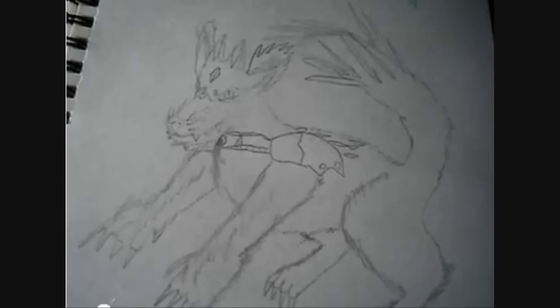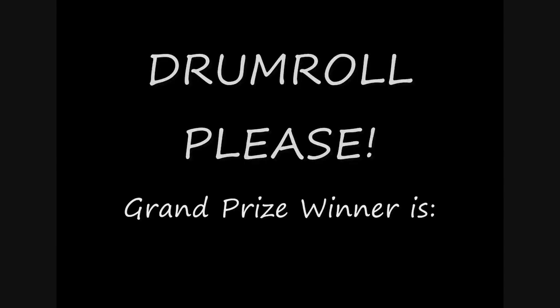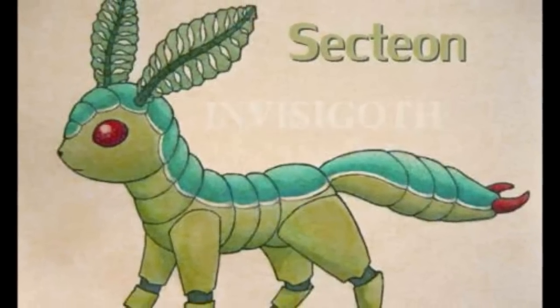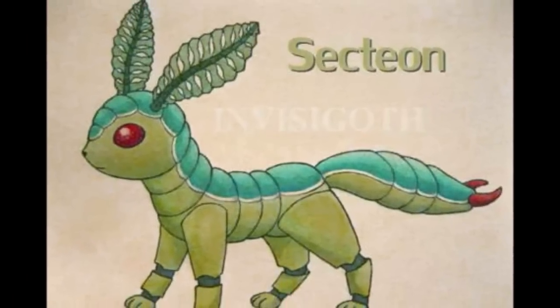And the grand prize winner. And here's the grand prize winner. SECTEON. Oh my goodness. Check out them ears. It's a bug type Eevee. With ears and pincers on its tail. I mean, what more could you ask for? Bug type Eevee, I've been waiting for you all my life.